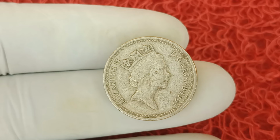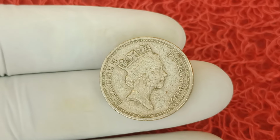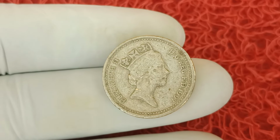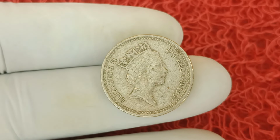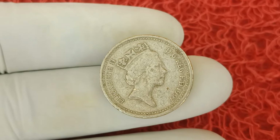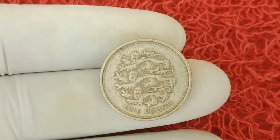As time passes, coins that combine deep cultural context with striking artistry have become increasingly popular among collectors, and the 1997 pound coin is a shining example of this. The 1997 issue was the final round pound dedicated to the four constituent countries of the United Kingdom before a new series began in 1998.